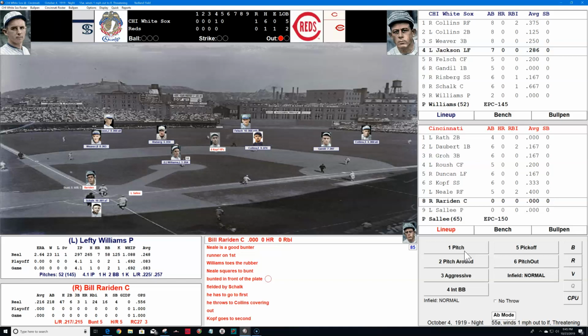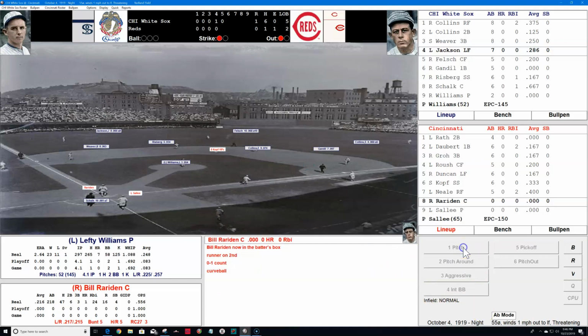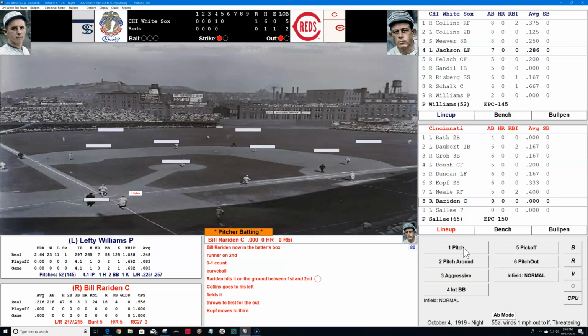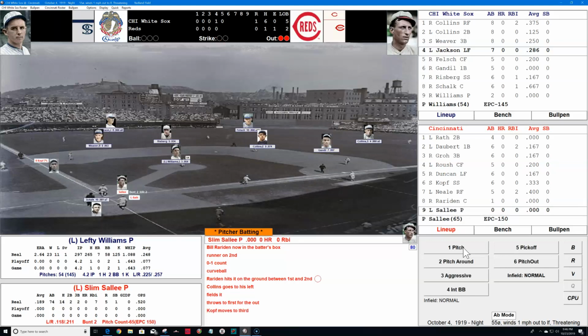Raritan, he walked his first time up. There's the pitch. He hits on the ground between first and second. Collins tosses it to Gandil. That's the 2nd out. Koff will go to 3rd. And now you see the pitcher, Slim Sally. So although the tying run is at 3rd base, Slim Sally, the pitcher for the Reds, is up.